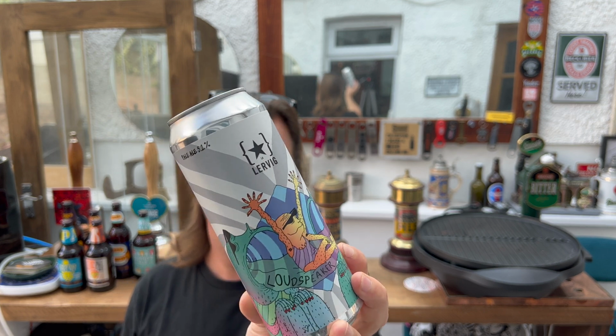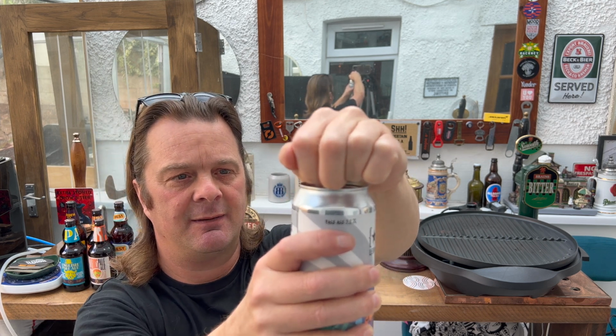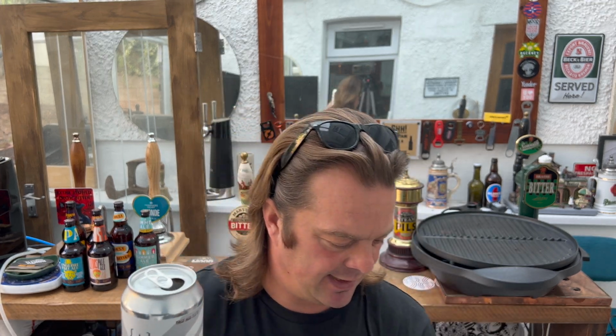Looks really good. Let's get the beer out into a glass, see what we get. It was in Sainsbury's supermarket, and it was £3.50 for a can.